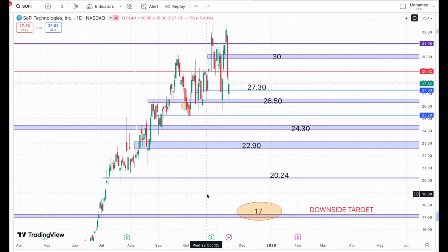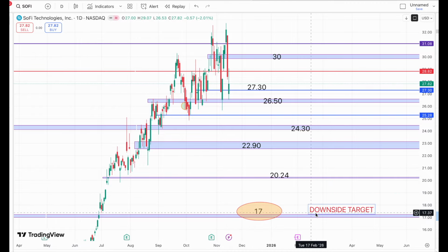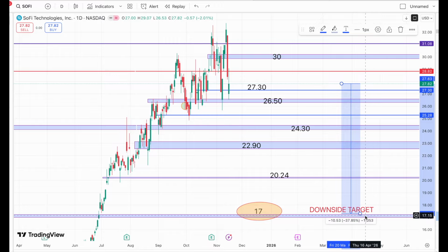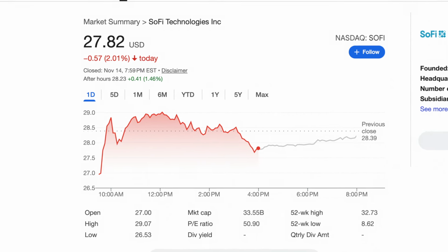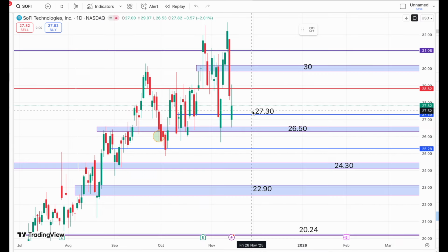So first things first, I want to let you guys know that I am bearish on Sofi's stock, and I'm overall looking for a pullback down to $17 per share, which from current price, we are looking at a pullback of over 37%. With that said, during the market's last trading session, Sofi stock was down over 2% and is now sitting above support at 27.30.